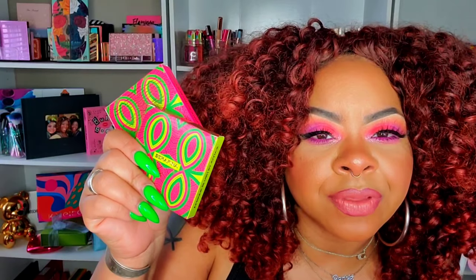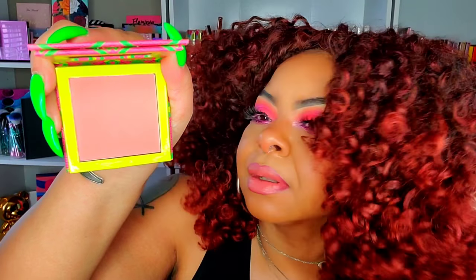Next. Okay, guys, and since I didn't have either of the blushes from the Afrique collection by Juvia's Place, I got both of them. I got Bella and Serafina. Now, Serafina is a very pretty, light, corally shade. And it's right up my alley, guys. Whereas Bella is more of a rustic orange, if you will. This one is Serafina. And this one is Bella.